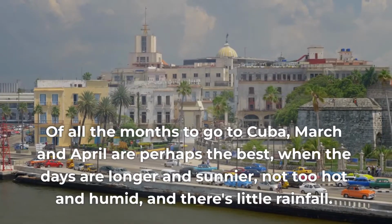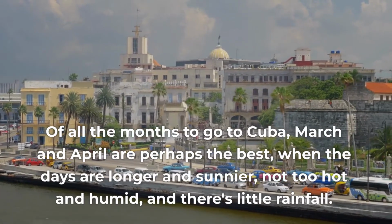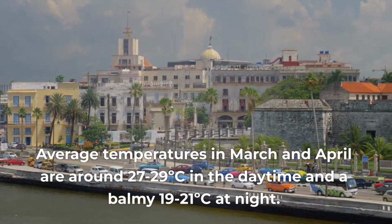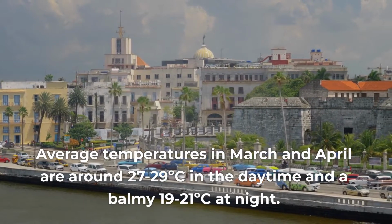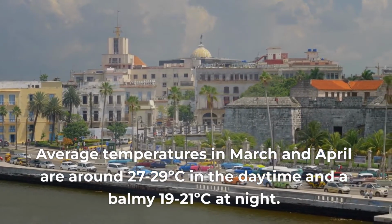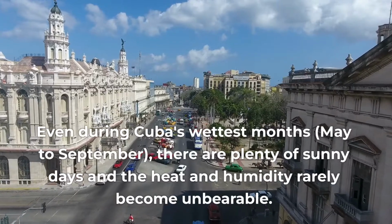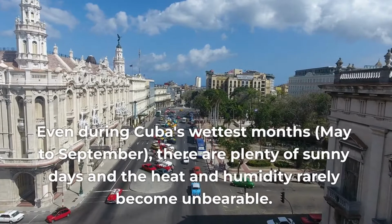Of all the months to go to Cuba, March and April are perhaps the best, when the days are longer and sunnier, not too hot and humid, and there's little rainfall. Average temperatures in March and April are around 27 to 29 degrees Celsius in the daytime, and a balmy 19 to 21 degrees Celsius at night. Even during Cuba's wettest months, May to September, there are plenty of sunny days and the heat and humidity rarely become unbearable.